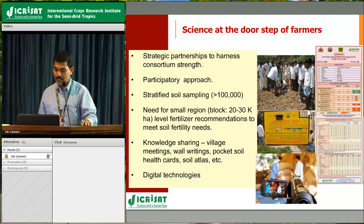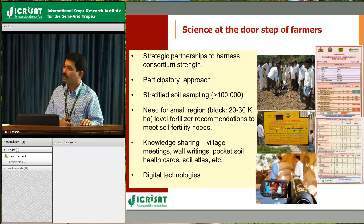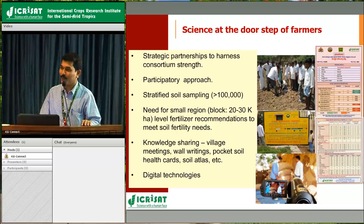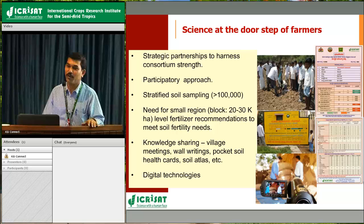And the last part is about digital technologies. We have introduced different digital technologies, like Madam was talking about farmer to farmer video shooting, which is in consultation with Digital Green. And also an Android based tablet extension system we have introduced with the help of IKSL, and our Dr. Dilip is also a part of this initiative. That's how we have introduced digital technology aspects to disseminate this information. It's a knowledge-based extension system.